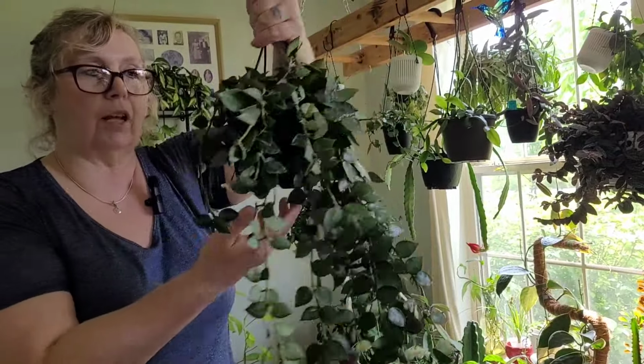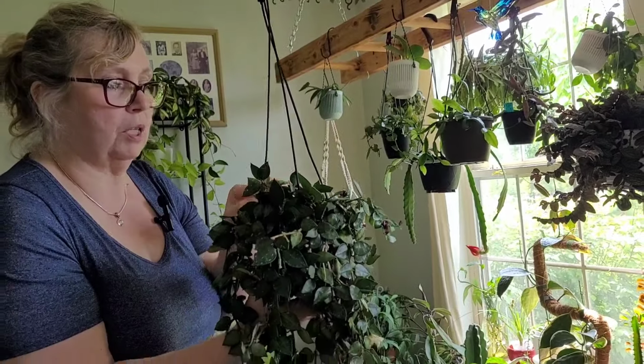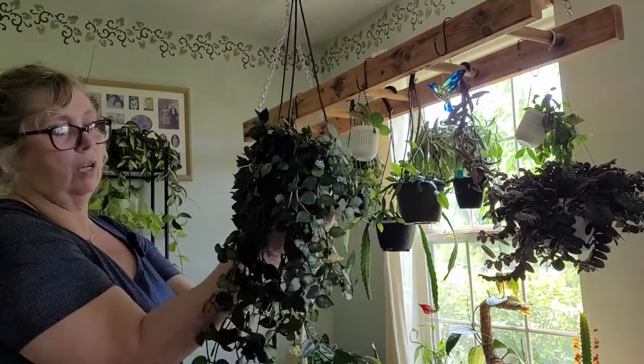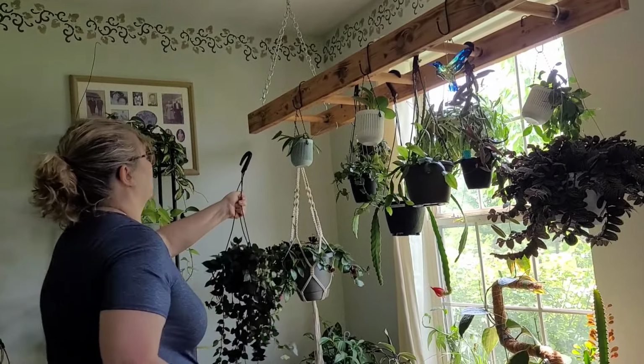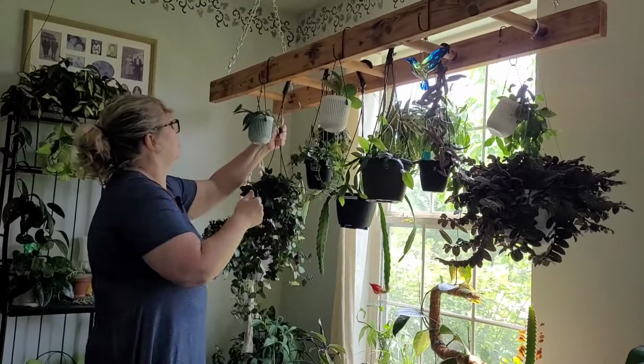But I've never done anything special with it. The leaves are always nice and dark green. And I always keep it down here where there's less humidity, and it does great. That is Hoya croniana.